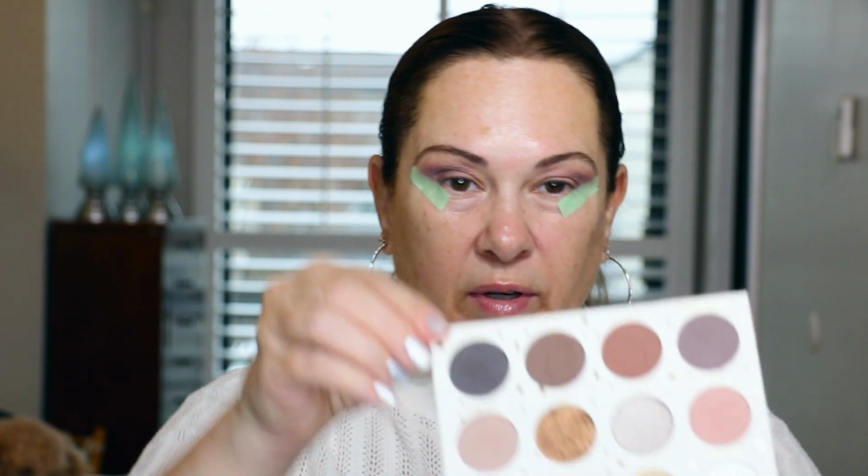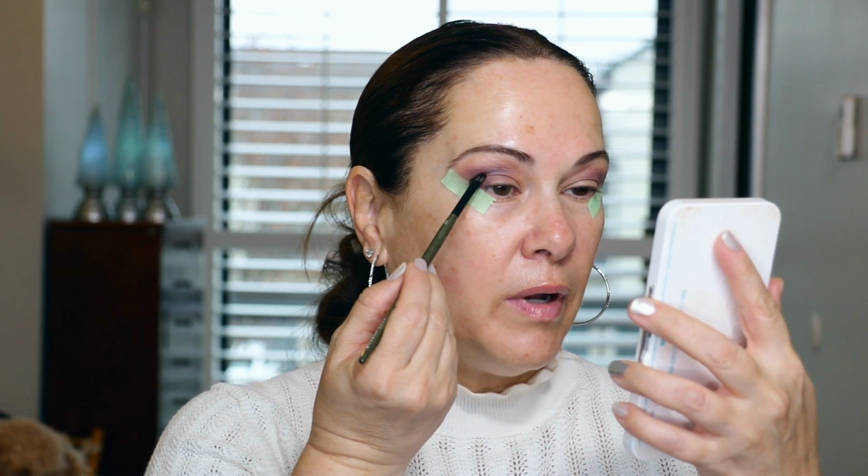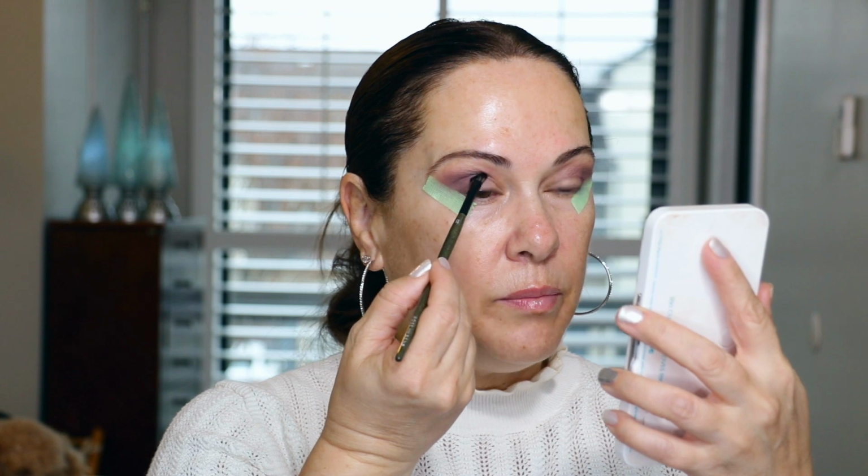Ooh, girl, you're brave. It's got a little bit of a shimmer in there. I don't know if you could see that. This is a very beautiful palette. And you know, girl, you know I'm a cool palette kind of girl. So I just took that. And she uses this to carve out sometimes.